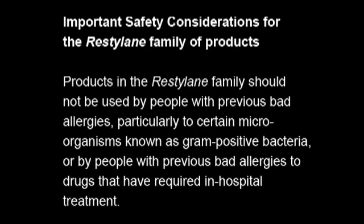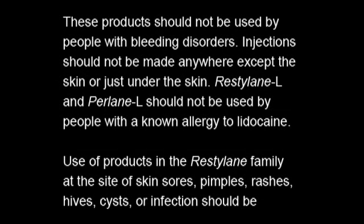Important safety considerations for the Restylane family of products. Products in the Restylane family should not be used by people with previous bad allergies, particularly to certain microorganisms known as gram-positive bacteria, or by people with previous bad allergies to drugs that have required in-hospital treatment. These products should not be used by people with bleeding disorders.